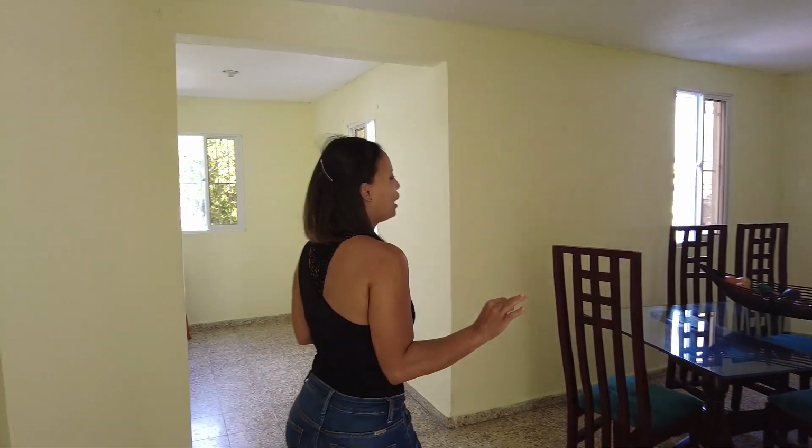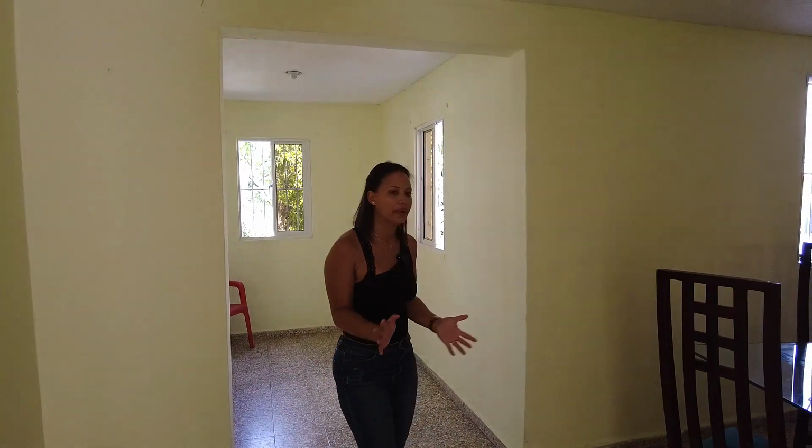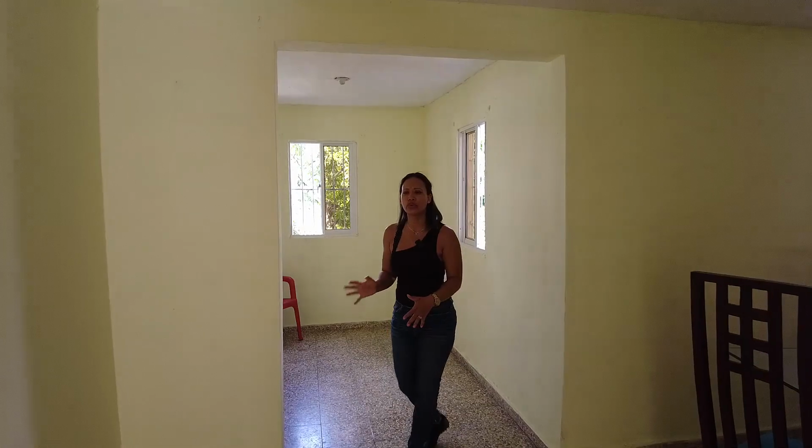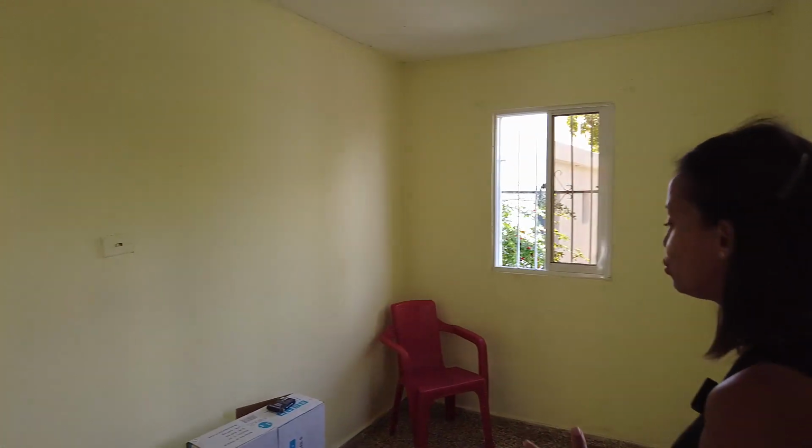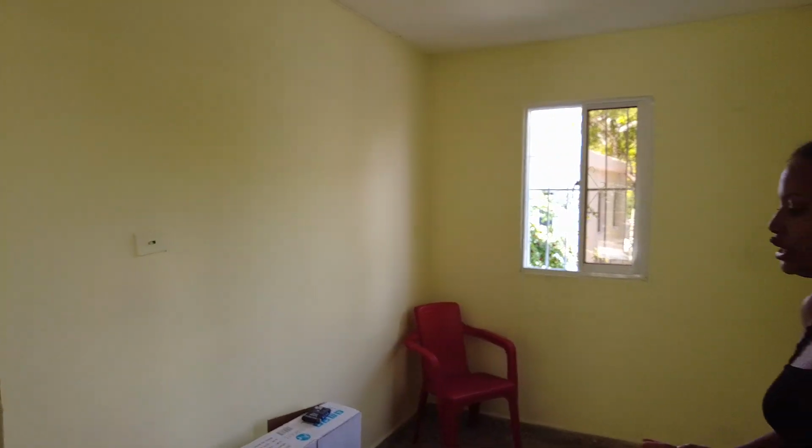Now this is what we consider the living and the dining together. It's in an open area, and here you have another small room that you can basically use for whatever. If you want an extra small bedroom, you can do that here. But she's been using it as a family room, to put a couch and TV, and just to watch TV here in this area.